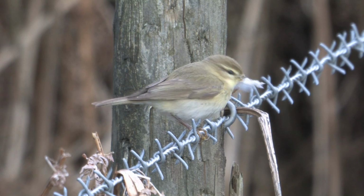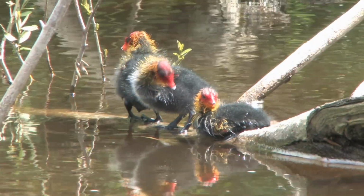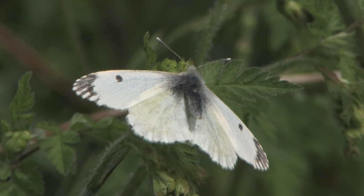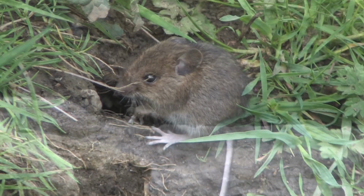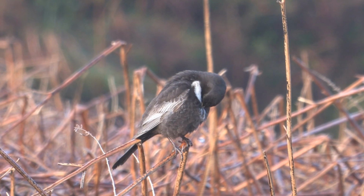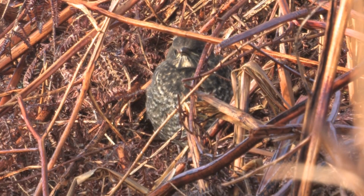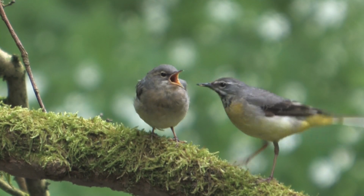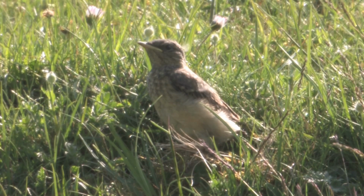Ground nesting willow warblers line their nests, and female redstarts now show themselves in the dales. Young coots can be seen in May, and butterflies like this female orange tip are now flying. Fledgling dippers are feeding themselves in the fast-flowing water, and young mammals like this wood mouse are out and about. On the moorland, ring ouzels can be heard, and seen collecting food for their first brood hiding amongst last year's bracken stems. Along the rivers in the dales at the end of May, grey wagtails are now feeding youngsters. Young wheatears are also fledging at the end of May.